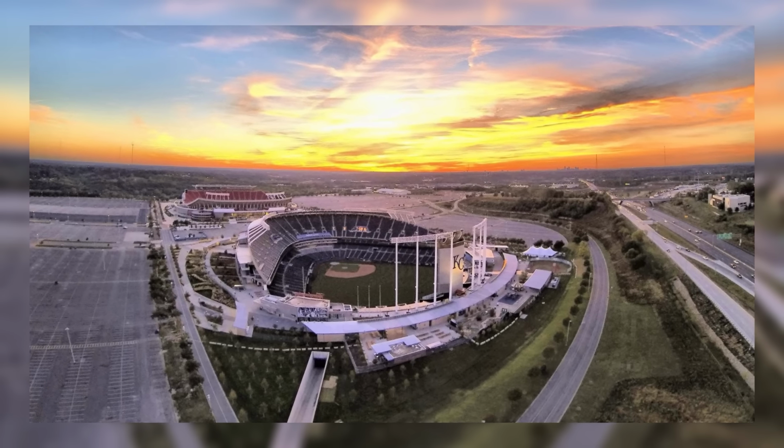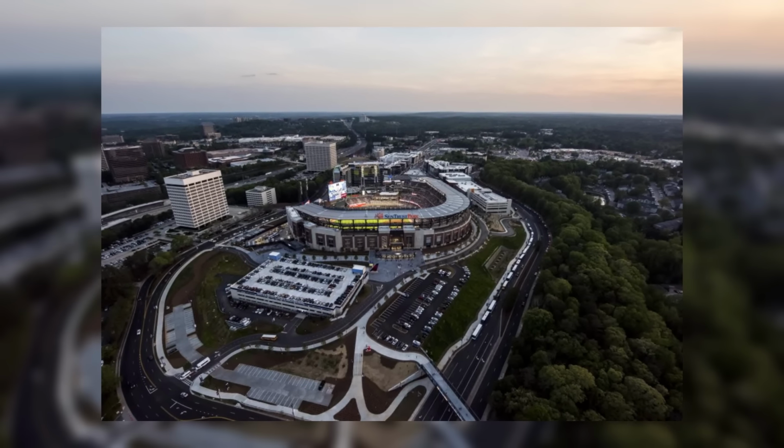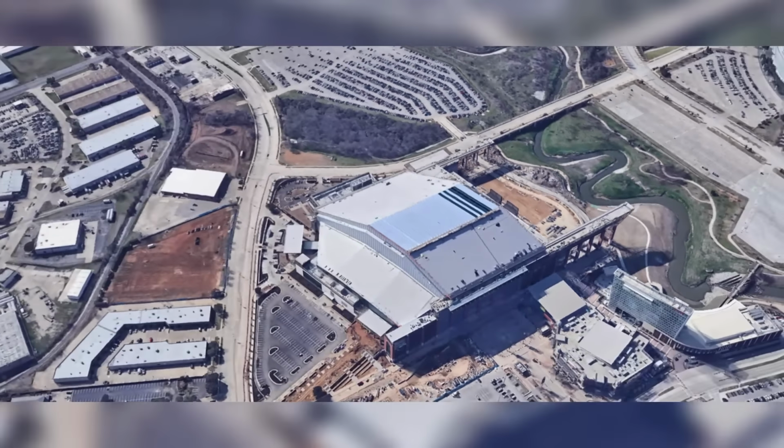Here we have the lowest of the low. These stadiums are horrendous to even try and access without a car. Easily the worst stadium to try and access without a car is the home of the most recent World Series champions, Globe Life Field in Arlington, Texas.